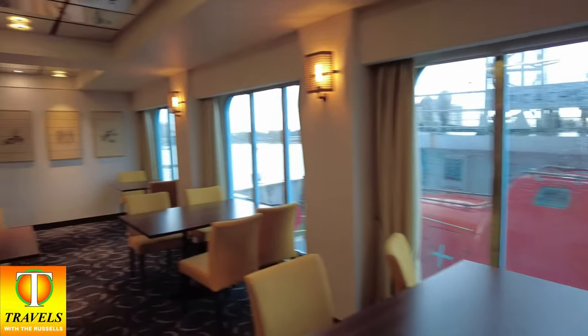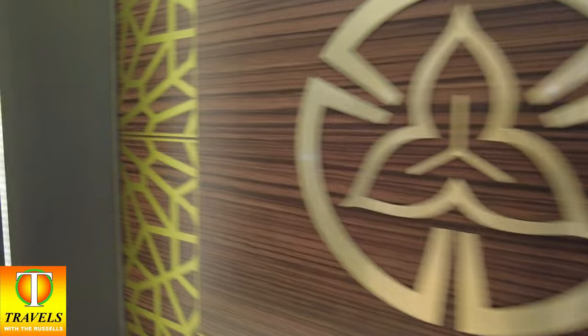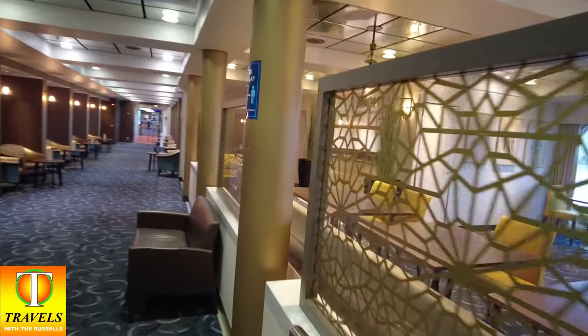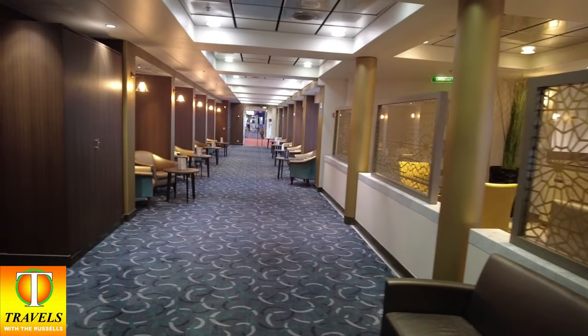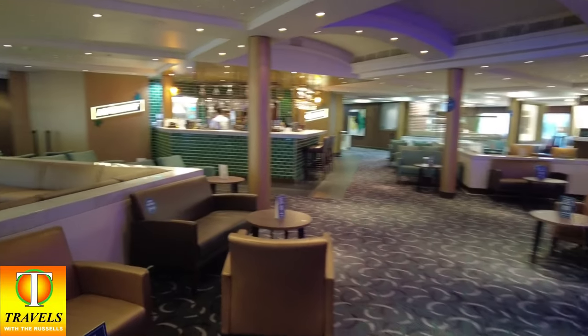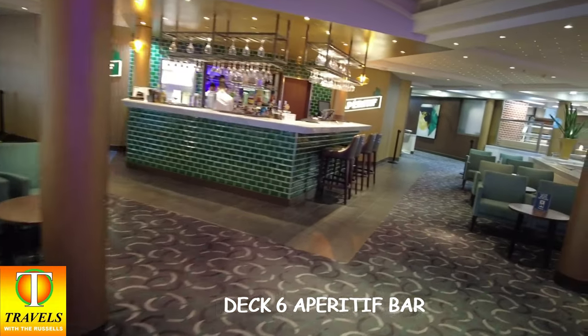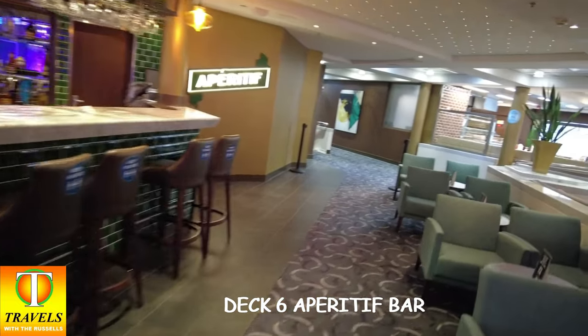Sea views. It is an extra chargeable restaurant, but again you can book with the Navigator app or any of the screens. Plenty of external seating area for this bar, which is called Aperitif, which is kind of a cocktail bar, but pretty much serves everything, beer, etc.